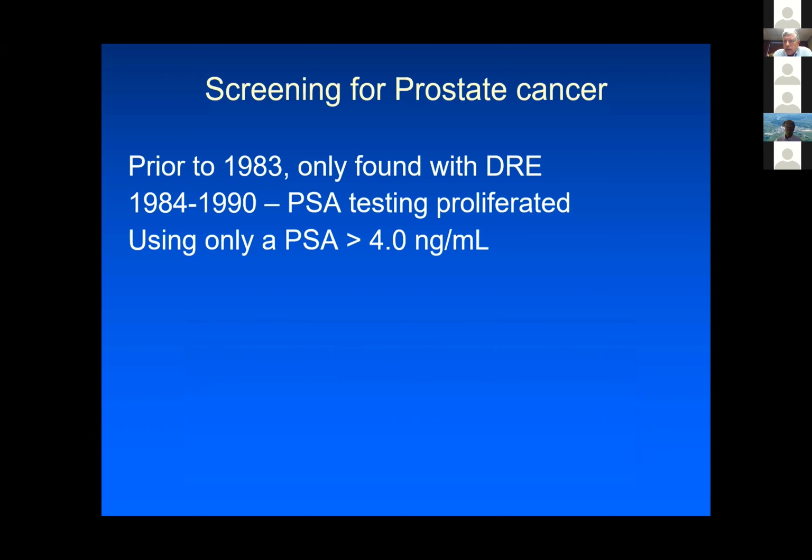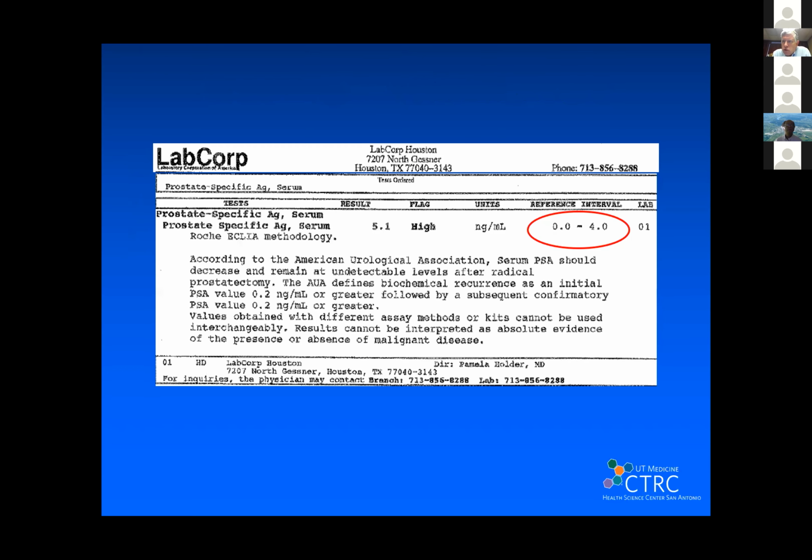Before 1983, the only way to detect prostate cancer was through digital rectal examination. But between 1984 and 1990, we started to use prostate-specific antigen, or PSA. At that time, we used antigen more than four, which was abnormal, and below that was normal. And the results are still presented like that.